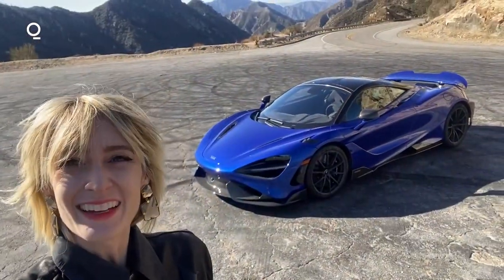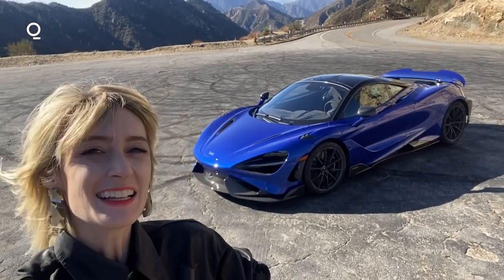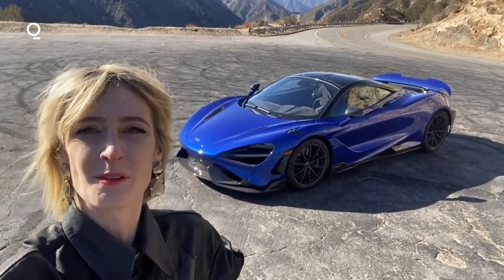So there you have it, the 2021 McLaren 765 LT. It's a whole lot of car. Is it too much car? Well, there's only one way to find out.